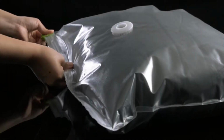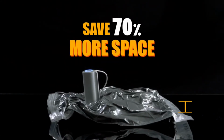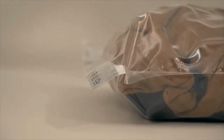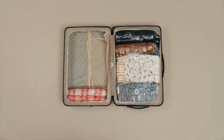To get started, place your clothes into an Airdot compression bag, connect power to the Airdot, and then press the button. In less than 5 minutes, you can free up to 70% more space in your suitcase, so you can take more clothing and items with you on your trip.